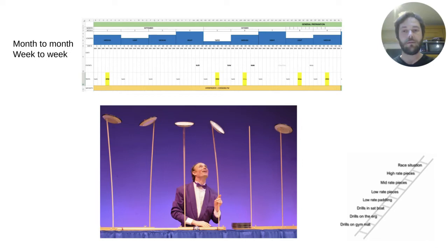You might take a new skill in a light week and introduce it for the first time. You will then teach the crew to be able to execute that skill and execute it repeatedly, but giving them time to pause, to reflect, to process, to think about how they could change things to achieve what it is you're asking them to do.